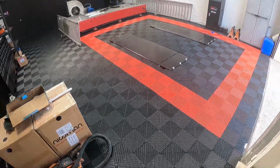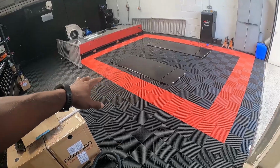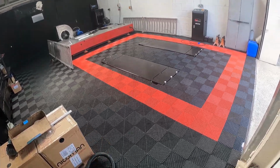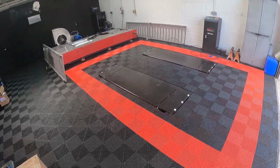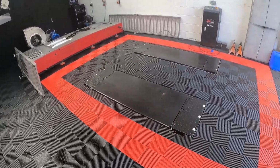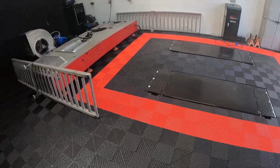And obviously, the reason why I wanted to go for the black floor is that with the ramp recessed into the floor, it looks all flush. So a lot of people who've come in and seen the workshop have asked, do we have a ramp? And yes, we do, which is right there. So really happy with how that's turned out.